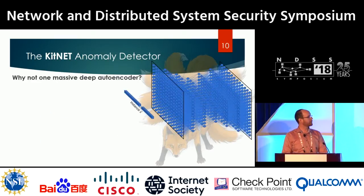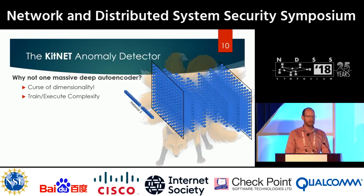OK, so now the burning question: why not just one big, deep autoencoder? We mentioned this before, and there are 2 reasons. One is the curse of dimensionality, and the other is the problem with training and execution complexity. We want to be able to train our neural network on site, let's say on a simple router, and we also want to be able to execute it. Executing is also a problem when you have a deep neural network. If you have a very simple device, it's very challenging because you need to keep up with so many packets per second. We know that the complexity of a neural network increases exponentially the larger the layers are.